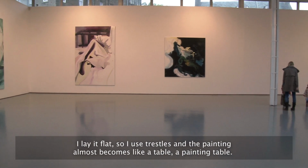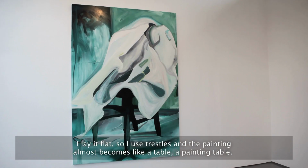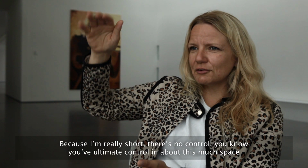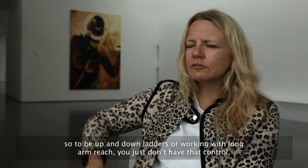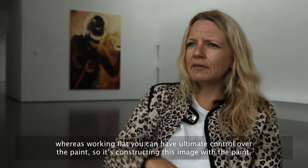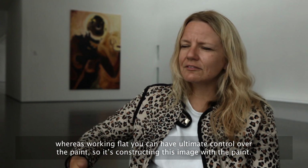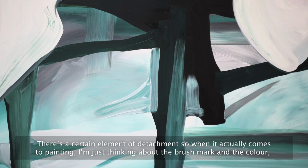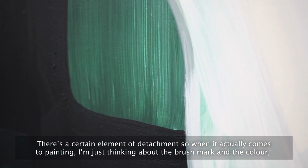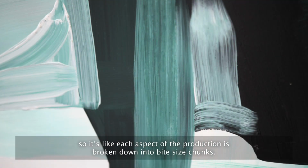But when I paint the paintings, I lay it flat. So I use trestles, and the painting almost becomes like a table, like the painting table. Because I'm really short, there's no control. You've got ultimate control in about this much space, but to be up and down ladders or working with long arm reach, you just don't have that control, whereas working flat, you can have ultimate control over the paint. So it's like constructing this image with the paint. And there's a certain element of detachment. When it actually comes to painting, I'm just thinking about the brush mark and the colour. Each aspect of the production is broken down into bite-sized chunks.